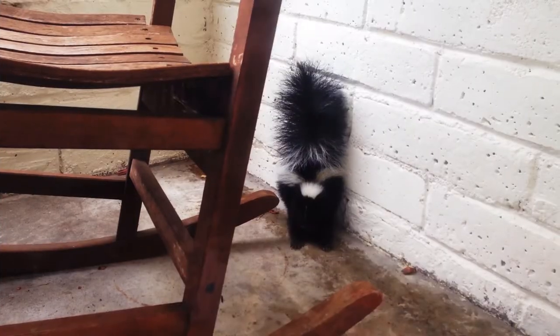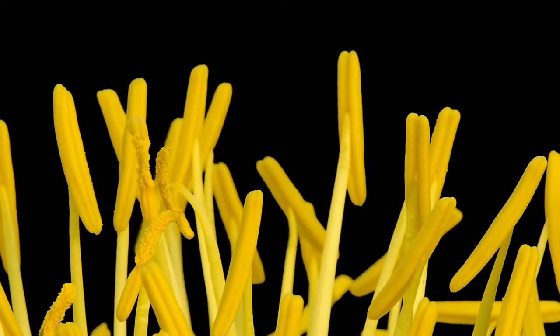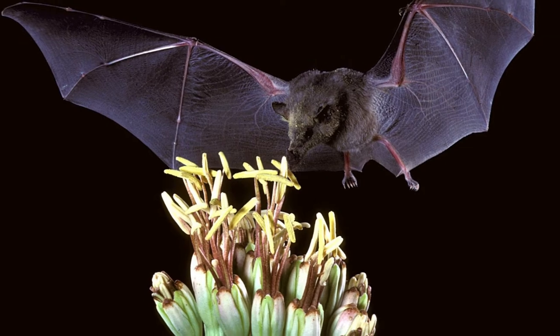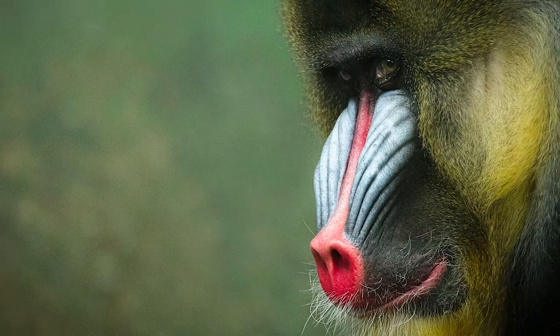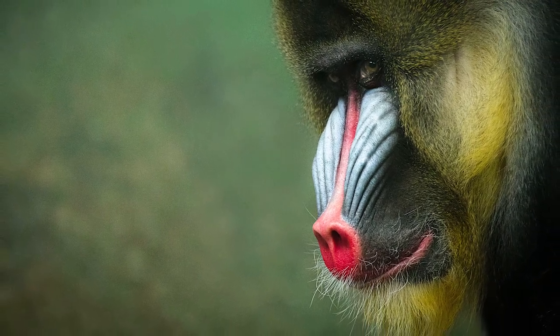If a skunk moves into a handstand, it's a sure sign it will spray a repellent. Other organisms use substances to send signals to attract. An agave flower releases an odorous substance to draw pollinating bats. Organisms of all kinds invented the information age millions of years ago by sending and receiving messages.